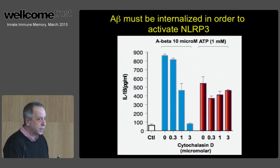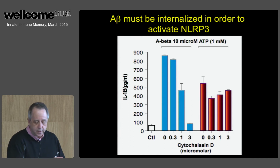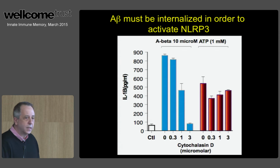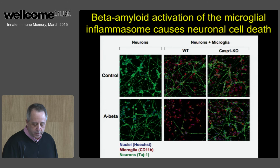And one more important piece of information, which puts A-beta into the same type of category, I think, as some of the crystal particles, is that this process was dependent on internalization of A-beta. By incubating cells with cytochalasin D, she saw inhibition of the NLRP3 response.